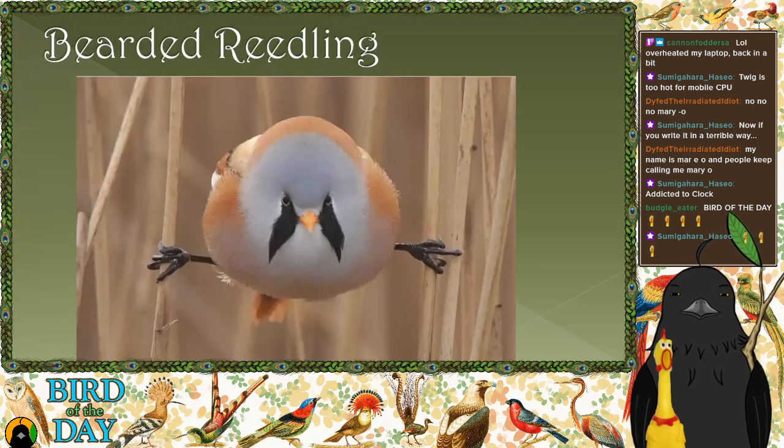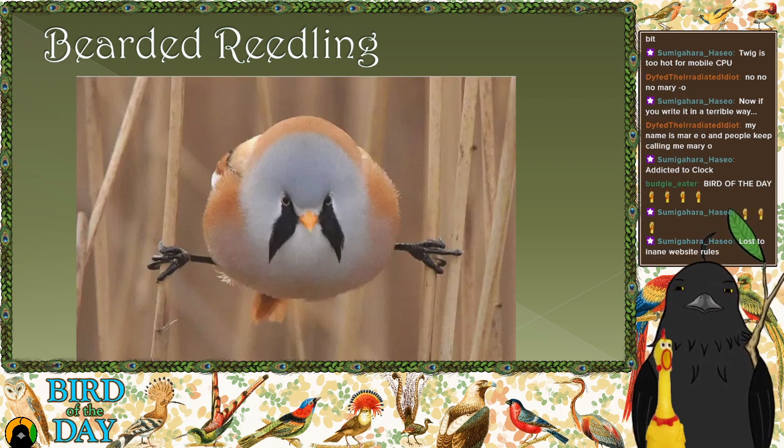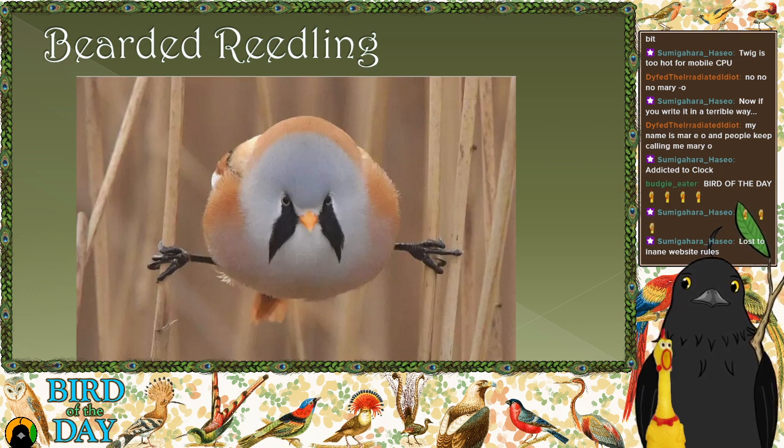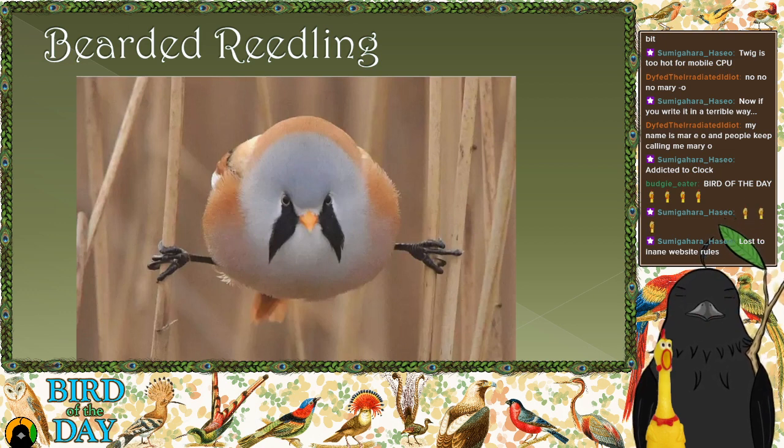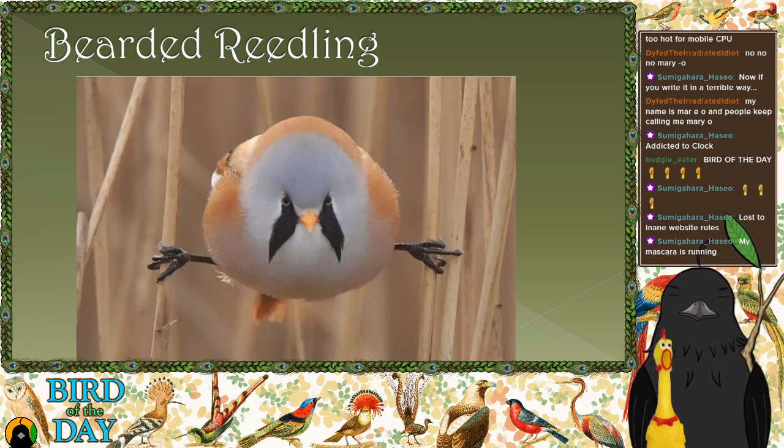I apologize. I seem to have put up a picture of Jean Claude Van Damme. Yeah, it's the bearded Reedling. Look at that little round fella. So metal. It's so freaking metal. I mean, look at him. He's got those goth little face paint thingies. Just put a guitar below him and he's looking awesome. This is the bearded Reedling.